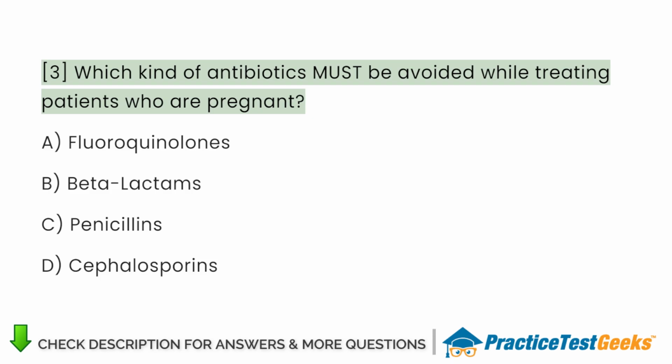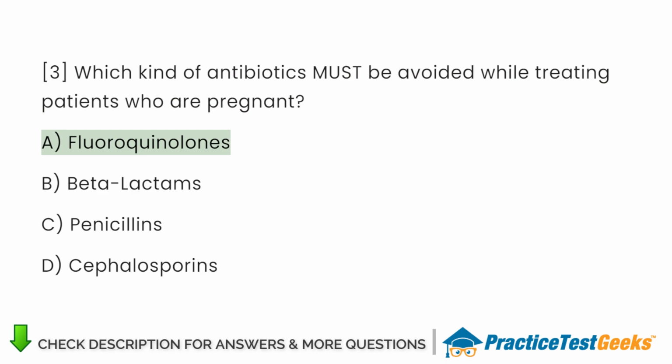Which kind of antibiotics must be avoided while treating patients who are pregnant? A. Fluoroquinolones. B. Beta-lactams. C. Penicillins. D. Cephalosporins.